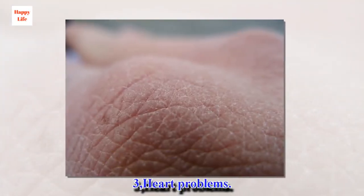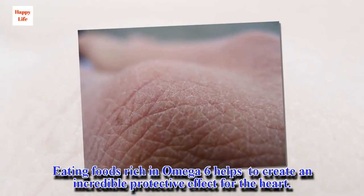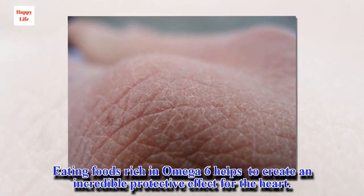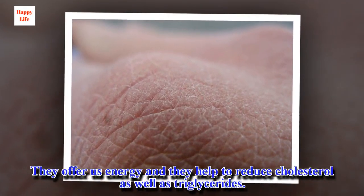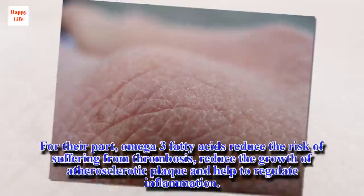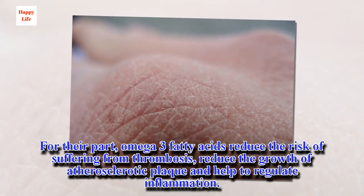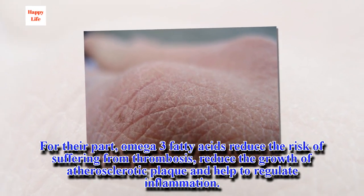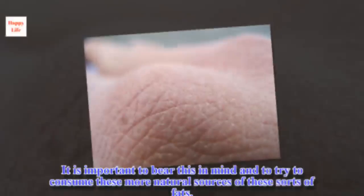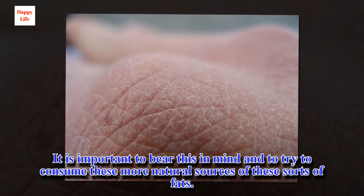3. Heart problems. Eating foods rich in omega-6 helps to create an incredible protective effect for the heart. They offer us energy and they help to reduce cholesterol as well as triglycerides. For their part, omega-3 fatty acids reduce the risk of suffering from thrombosis, reduce the growth of atherosclerotic plaque and help to regulate inflammation. It is important to bear this in mind and to try to consume these more natural sources of these sorts of fats.